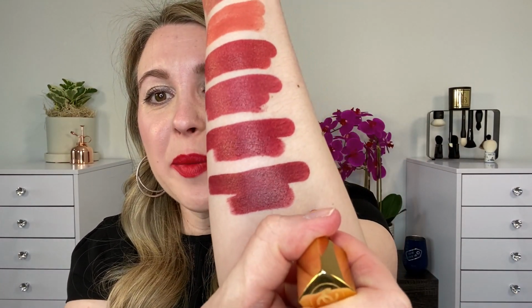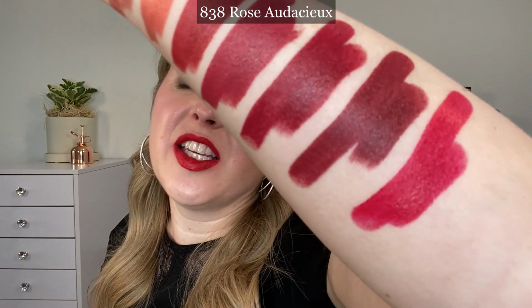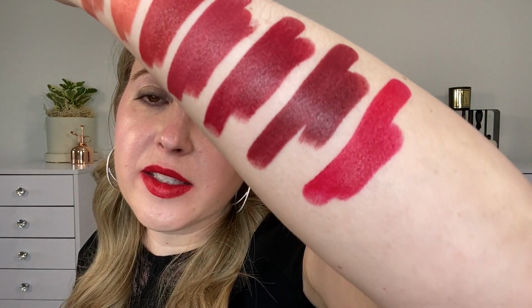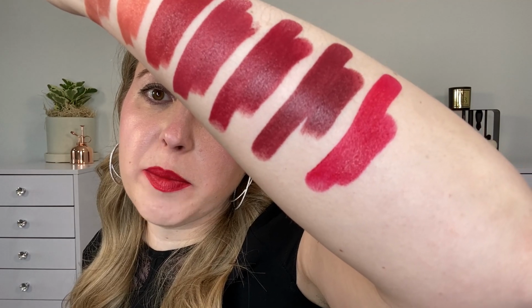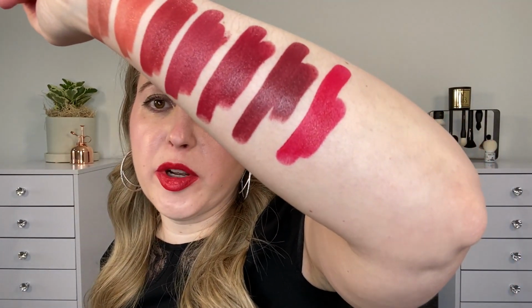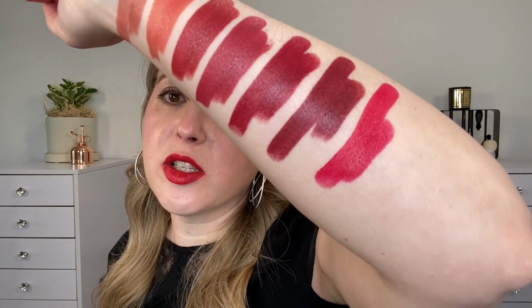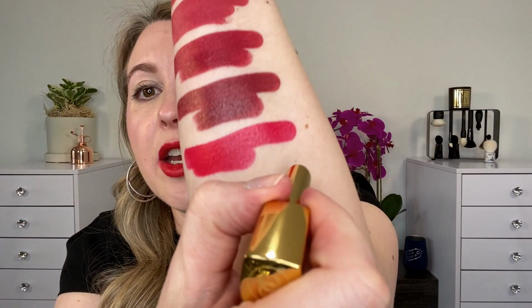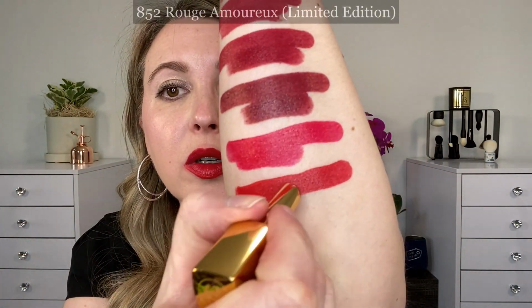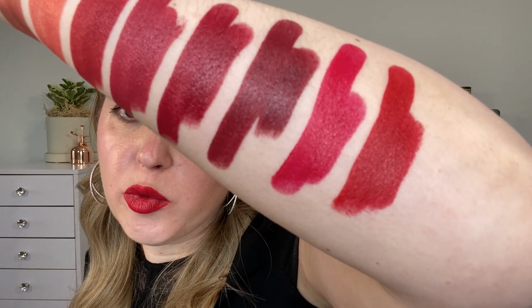Then I had to get this bright pink. This is 838. Look at this shade here. This is perfect for summer. It is going to be a cooler tone rosy pink, more of a fuchsia pink. There is some blue in there, but it's actually not as blue based as some other vibrant pinks. So I'd say it's definitely cool in tone, but it's closer to neutral. This one here is 852. And this one is going to be a warm toned red.